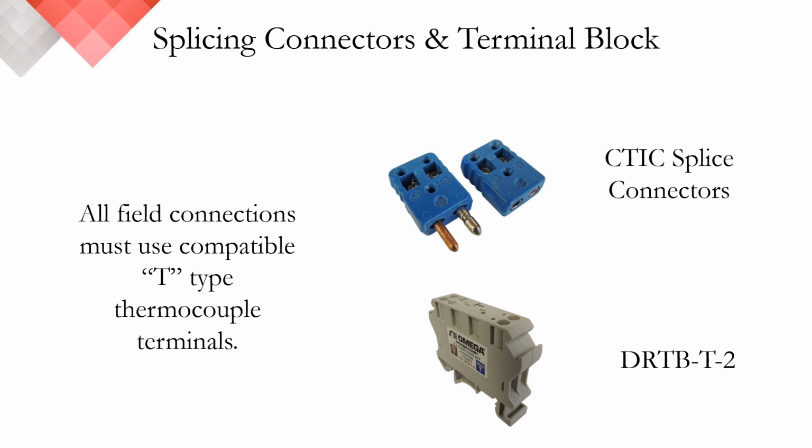Having just discussed the junction boxes related to the CTI series detection circuit, I want to focus now on some splicing connectors and the terminal block itself. If we start at the bottom with the DRTB-T2, that is the terminal block that comes included with each one of the zone boxes. In the smaller box, it's free form and floating, and on the larger box, it's mounted on a DIN rail. This is necessary for all terminal connections within zone boxes for the CTI series.